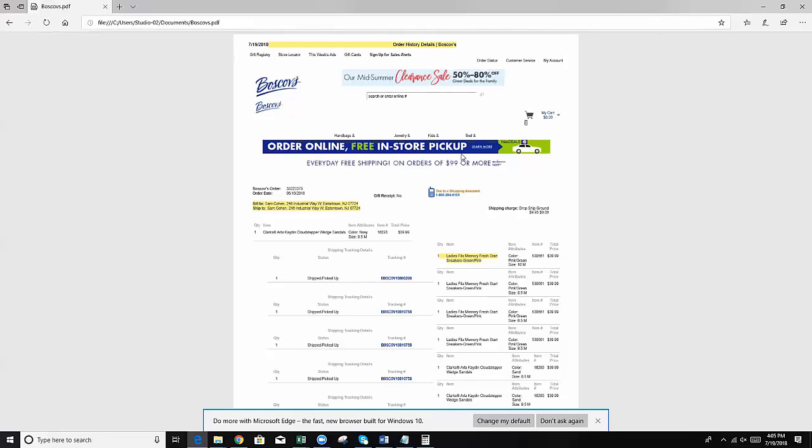Now you can do the same thing with PDFs of receipts that you've already put into like a cloud system. So if you're keeping your receipts in the cloud, all you have to do is just download them. This same bar up here will come up. You can click on them and highlight your retail receipts and then just save them and send those into Amazon.